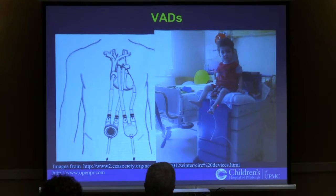In children, most children will get a pump that's termed a Berlin Heart, or Berlin X-Core. This is a company called Berlin Heart out of Germany, obviously. And this is a boy on an LVAD. You can see the pump here. And this is the pneumatically driven part from this console that he's sitting on.